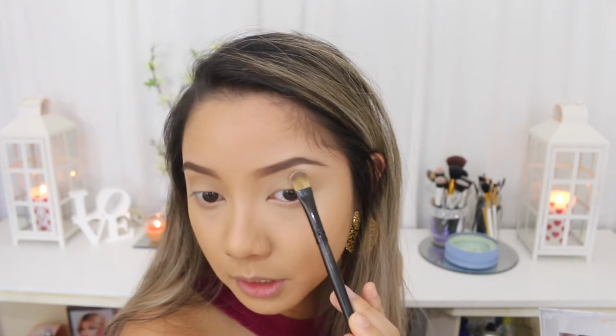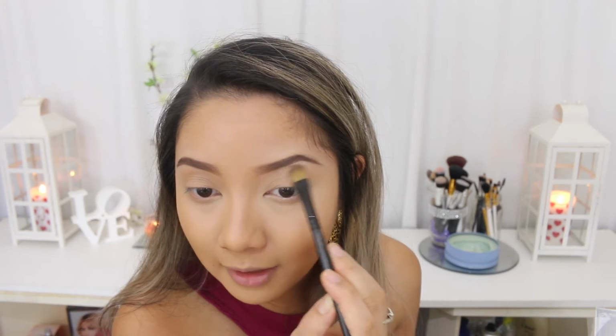So if you don't know what strobing is, because I didn't know for ages, and then I just saw this trend on YouTube start, like everyone was saying how to strobe and all this stuff, and I watched them do their makeup and I'm like, what was different that was strobing? And then I finally realized that it was highlighting.